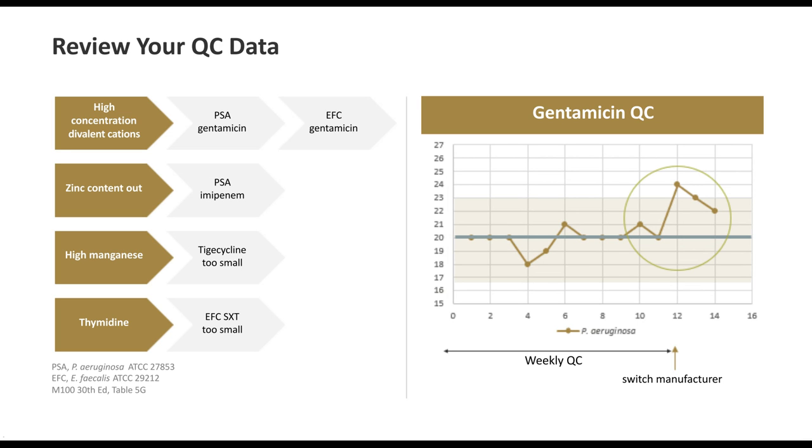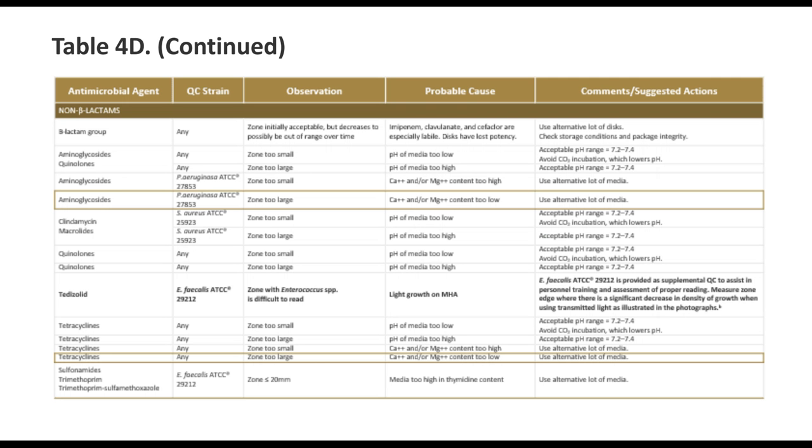And so if you, again, go to that M100 document in Table 5G, there is some data that tells you what you might notice if, for example, you're seeing your Pseudomonas gentamicin QC being out. It could be related to the cation concentration in that media. And so what you might do then is take a look at other drugs that might be impacted by that calcium and magnesium content being a little bit off, and just keep an eye on those particular drugs as you're going forward with your testing. So again, it's not to overcomplicate this, but to just provide some general guidance and some troubleshooting for if you do start seeing changes or shifts in your trends.